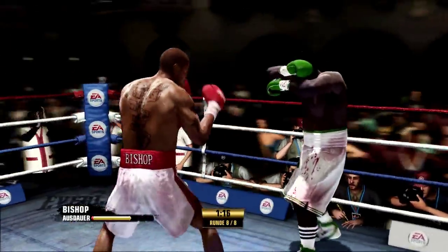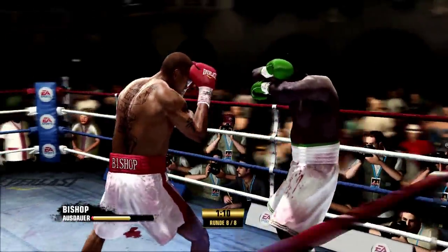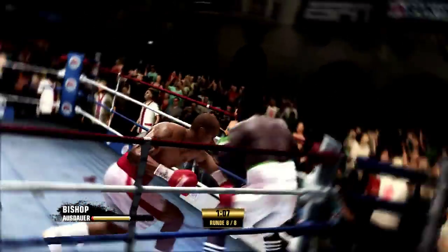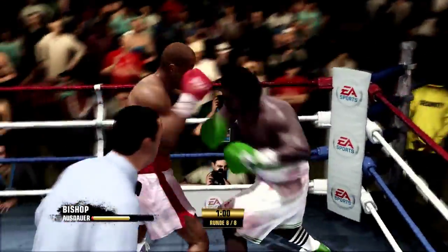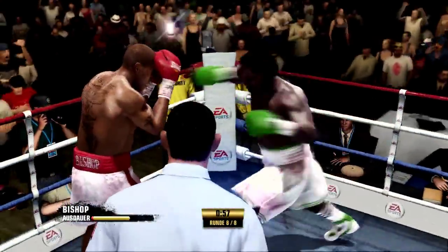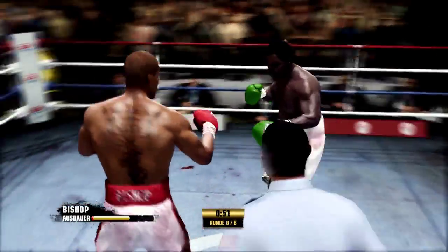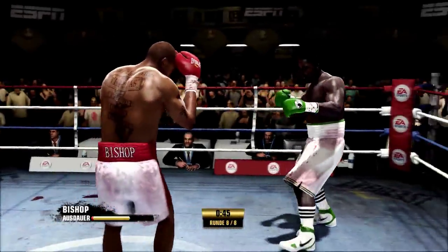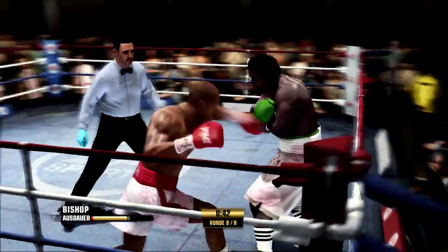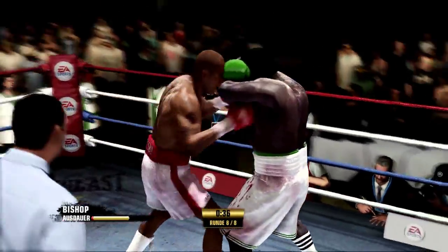And now another left. There's a power punch attempt by Andre Bishop, but nowhere near being a connect. Scored well with that right-handed Meldrick Johnson. Bishop's defense is now serving him well. Nice job blocking that punch. Johnson's cut is really a mess right now, and it could jeopardize this fight for him right here.